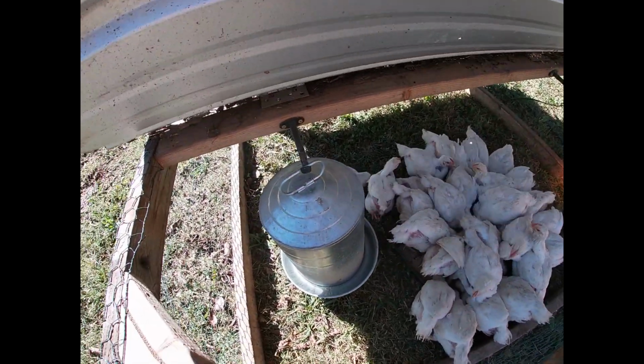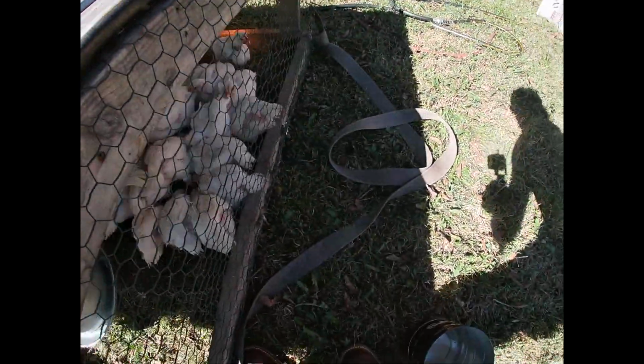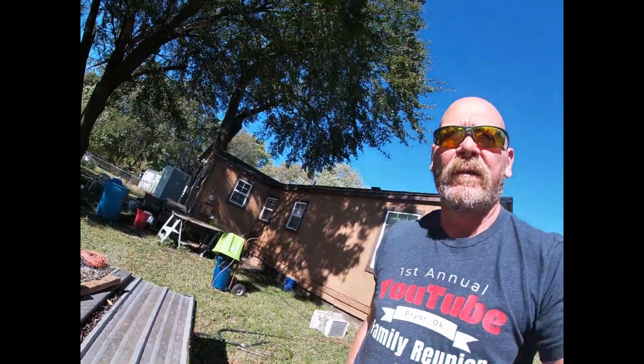We've got our water already filled up. That's the reason I started doing this before I started recording. That 3-gallon water is kind of tough to handle when you've got just one hand on the camera and trying to open the lid and hang up the can. But we're gonna go ahead and water the rest of these girls and get ready to go get some more feed. I gotta pick up a couple more bags of chicken feed today.